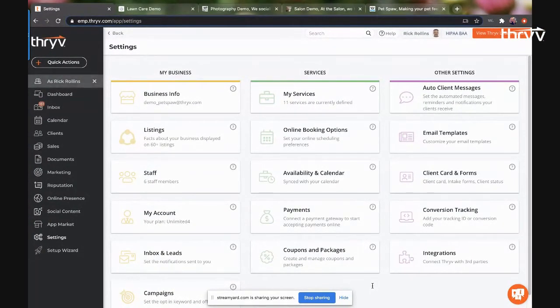So as you know, packages recently came out and we're super excited to have this kind of offering for you. So this time is really meant to walk through how to set up a package, the different kinds of packages that we offer, what it takes to promote them a little bit, and also how easy it is for your clients to redeem them.